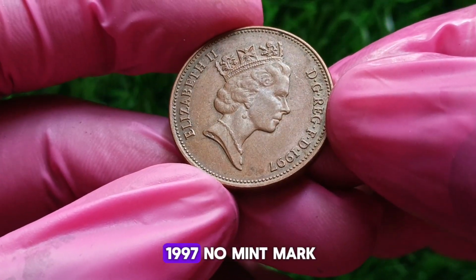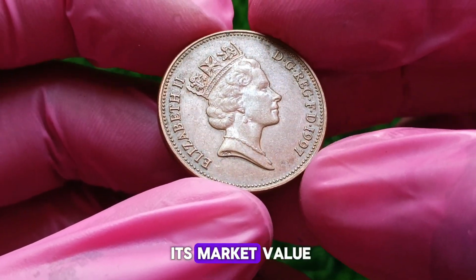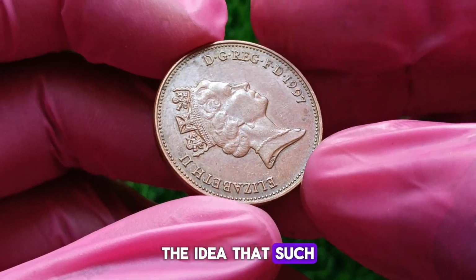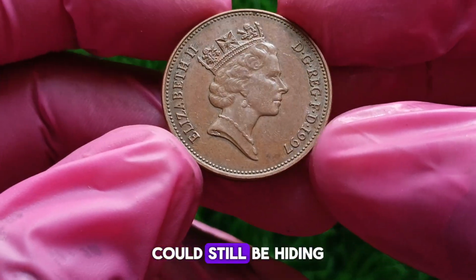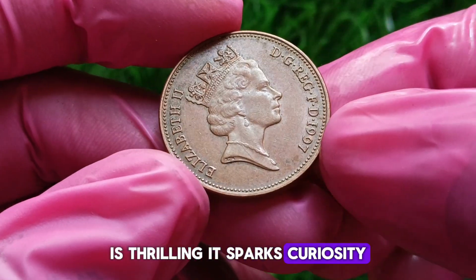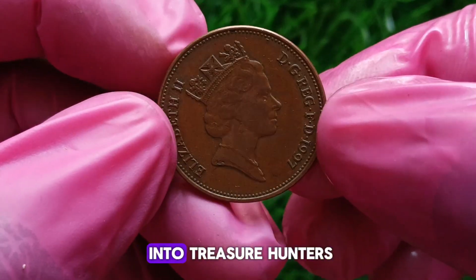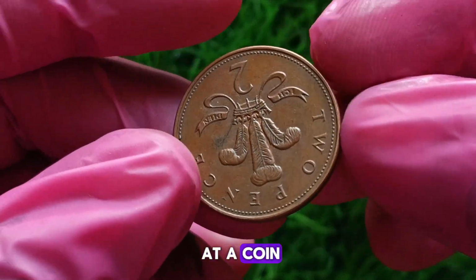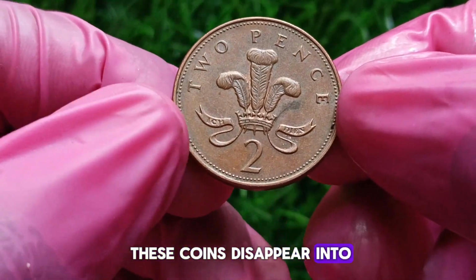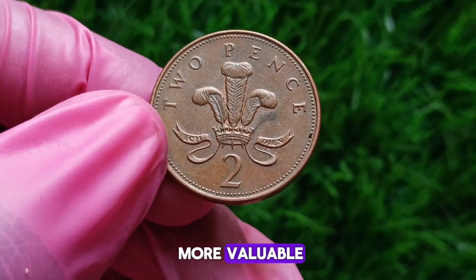The charm of the 1997 No Mint Mark 2 Pence coin is not only in its market value but in the excitement it brings to collectors. The idea that such a rare and valuable item could still be hiding in a handful of change is thrilling. It sparks curiosity, encourages people to search, and turns ordinary people into treasure hunters with a simple glance at a coin. As the years pass and as more of these coins disappear into private collections, the few remaining in circulation will become even more valuable.